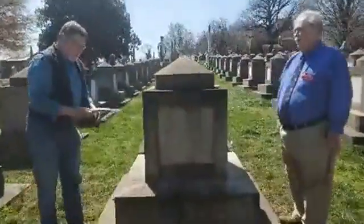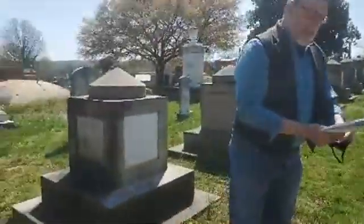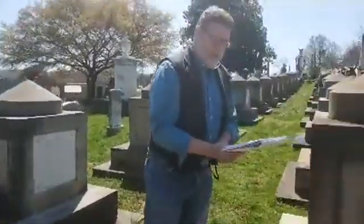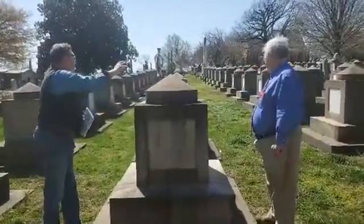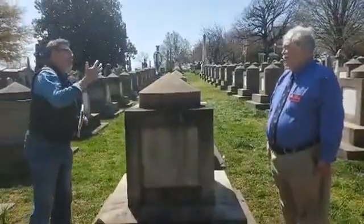In 1876, Massachusetts Senator George Hoar was quoted as saying, "The thought of being buried beneath one of those atrocities brings a new terror to death." So they had kind of gone out of fashion at that point. But if you walk down the rows here, you'll see some very significant names.